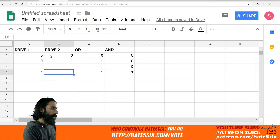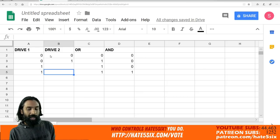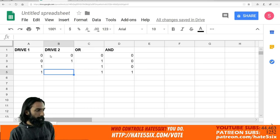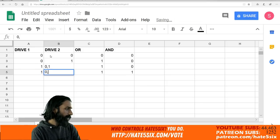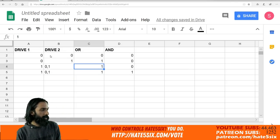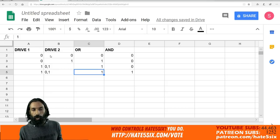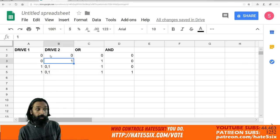Now, this is where we run into the problem. So in the next two cases, we know that drive 1 has a bit value of 1, and the OR gate evaluates to 1 as well. This doesn't actually answer the question, because in either case, if drive 2 is 0 or 1, this OR gate is actually going to evaluate to 1. So OR is not a good way of keeping track of your parity.